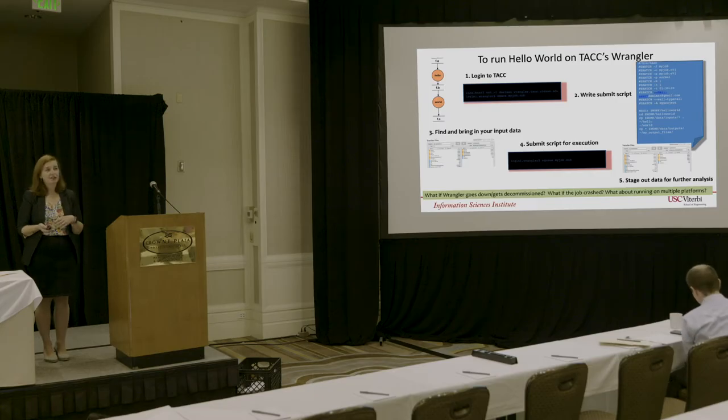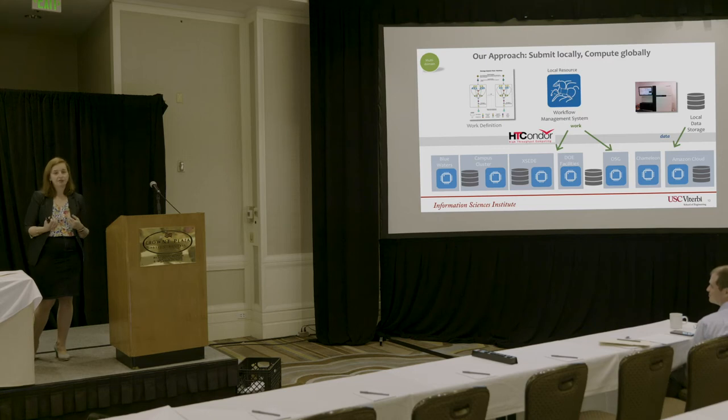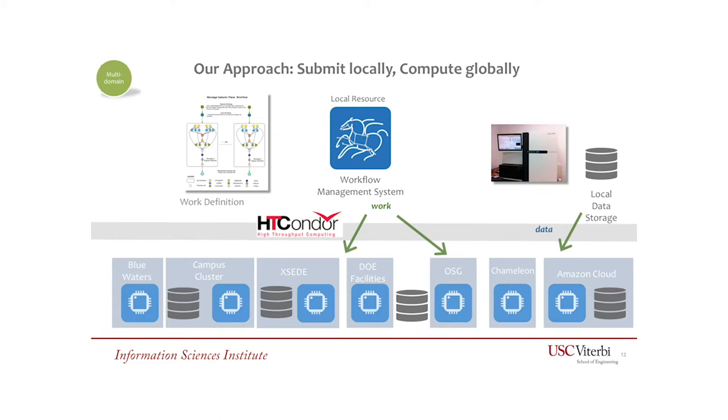And you remember LIGO had 21,000 workflows with 107 million tasks to execute. So doing this by hand is not scalable. And what if a machine goes down or it gets decommissioned or software changes? So you really need automation that allows you to take the workflow descriptions and map them onto this heterogeneous environment. And that's what Pegasus does. So it takes the description that the user has, and it sends out work and manages the data movement across this different infrastructure so the scientists can really benefit from the power of the national capabilities.